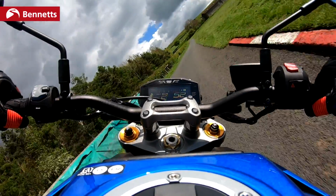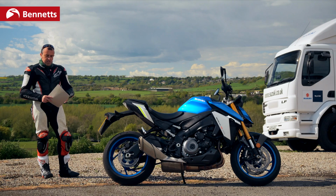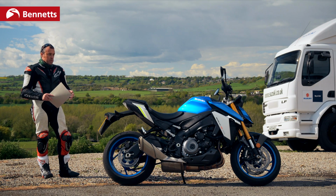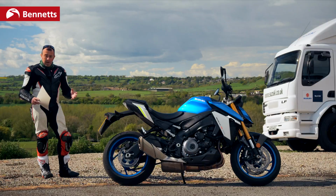The best way for me to describe this bike is it's kind of like a modern Bandit 1200 or a smaller GSX 1400. It's much more of a real world motorcycle. I could quite happily go touring on this. We've spent all day in the saddle today, got no complaints with comfort.